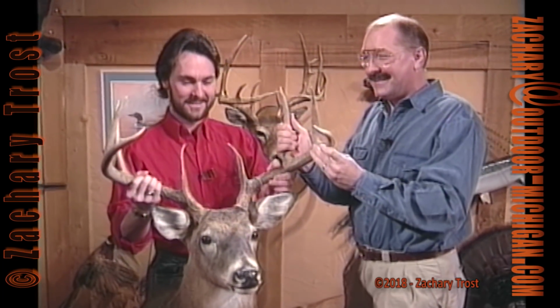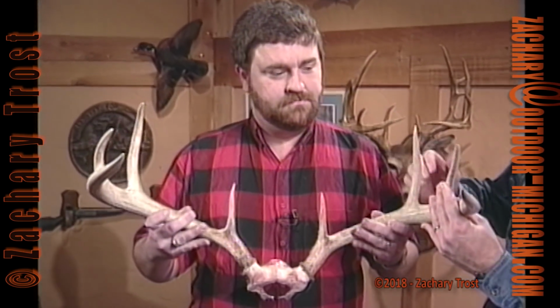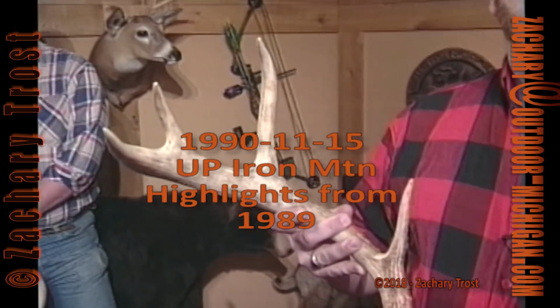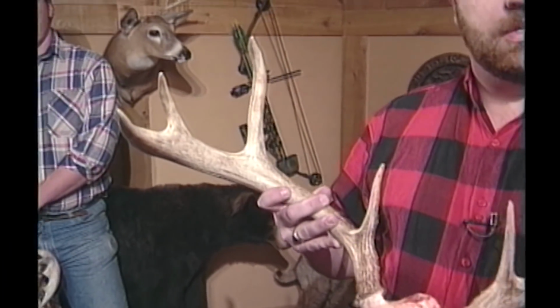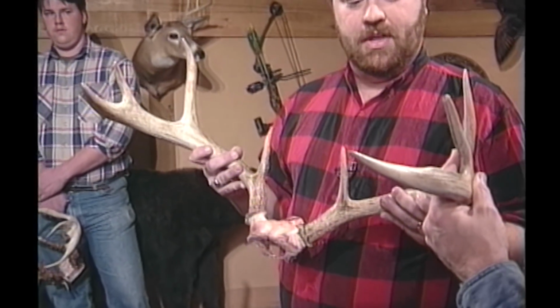Look at that. And our biggest 8-point we have has a massive spread of 26 inches. It was taken in Washtenaw County by Lewis Wary from Ypsilanti. Lewis, this one doesn't have the tines maybe that some of the other 8-points had, but what a spread. Yeah, it does. Holy cow. How big was this deer? 26 inches wide in spread and dressed live weight about 2 1/4. 2 1/4. Yep. A big buck.